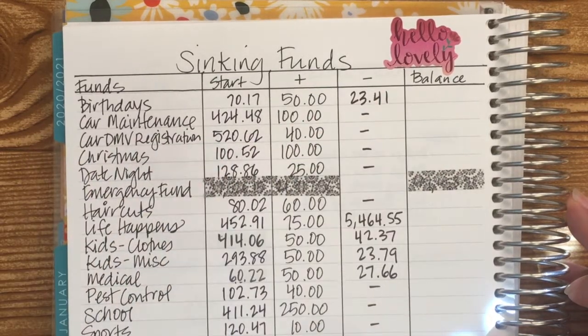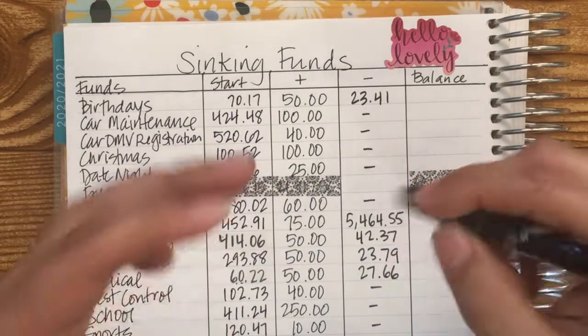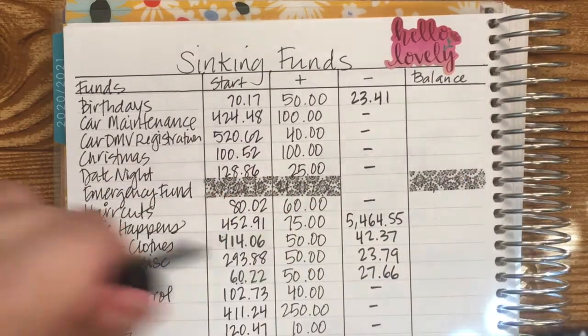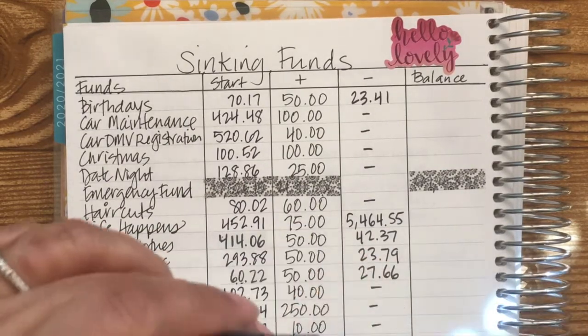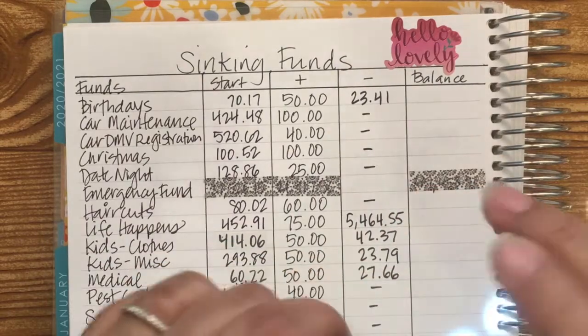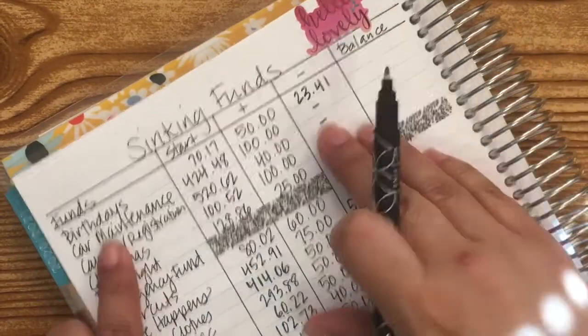So let's go ahead and close out these sinking funds. I went ahead and found my Erin Condren pen. Look what my son did. He pushed in the felt tip pen, so I was pretty upset about that, but I basically just used this anyway. All right, enough rambling.